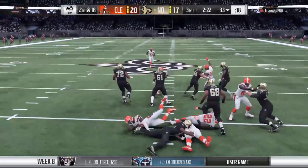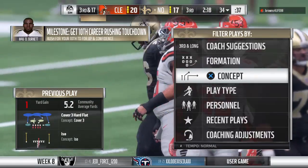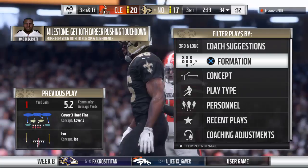And he'll give it here to his running back. And he'll be limited to a short gain up to about the 34-yard line. And they only get a yard back there. They'll be left with a 3rd down and long.